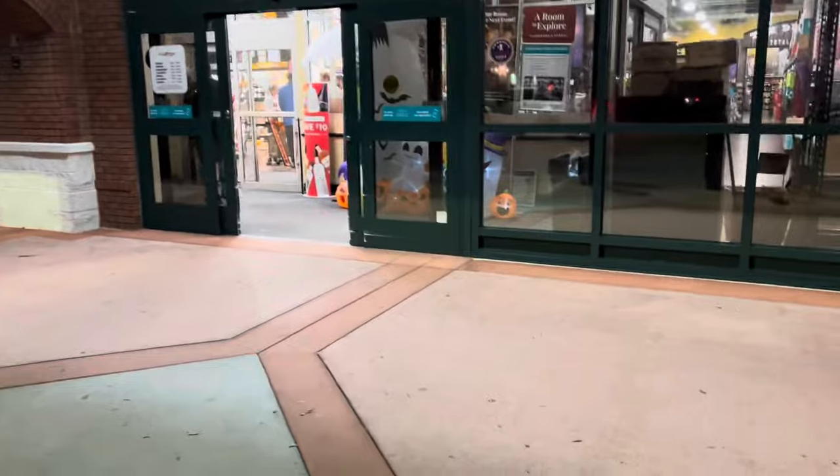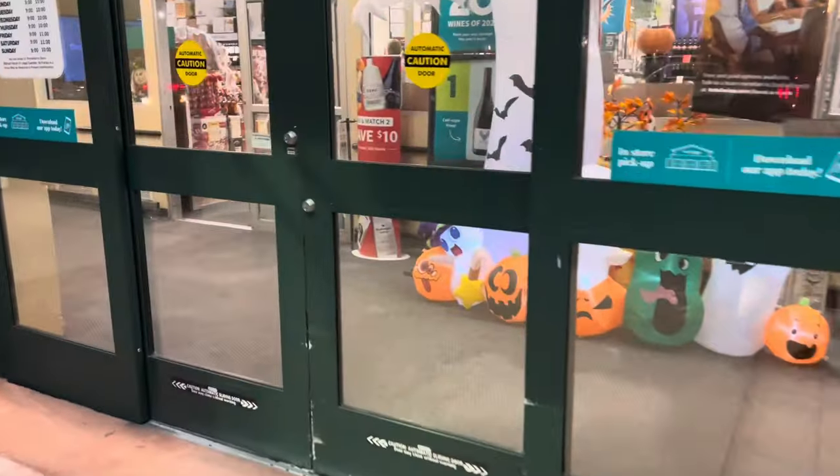So we're doing a little bourbon hunting at night, and we're here at Total Wine before they close. So let's go see what they have. Well, we're here at Total Wine here in Plantation, Florida, and we're about to go in, do some bourbon hunting. Let's see what they got.